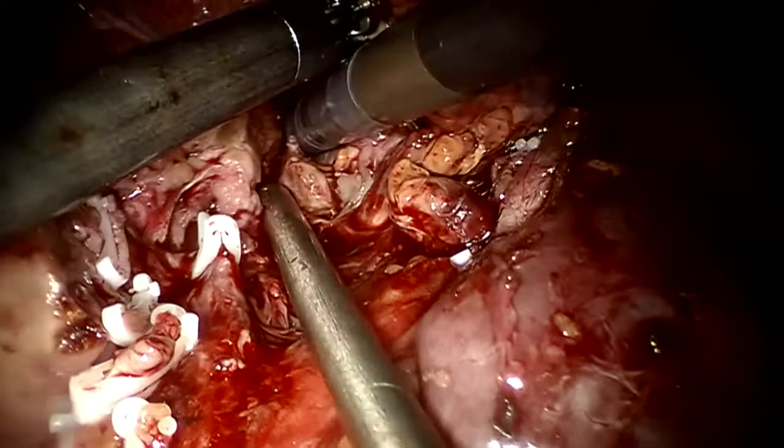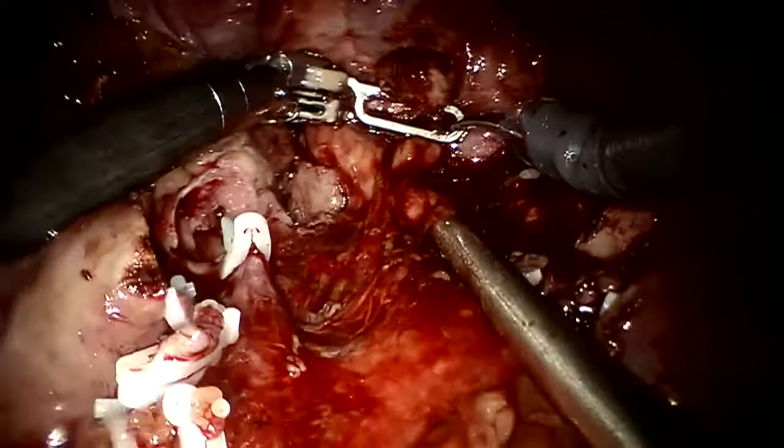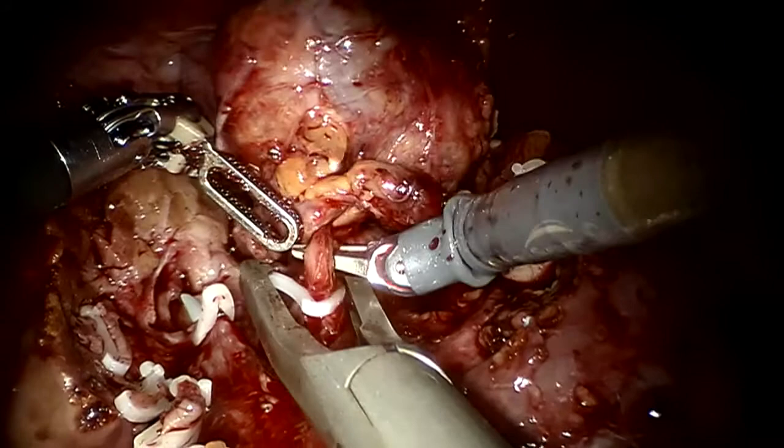Okay, now the main question is, can we save this artery? That's the only thing left now. And I don't think so. I mean, look at this. This is going straight to the tumor, guys. Agree? Okay, clip it. Yeah. Clip it. So this is where Firefly would come in really handy. Go ahead. Hit it. Yeah. Hit it.